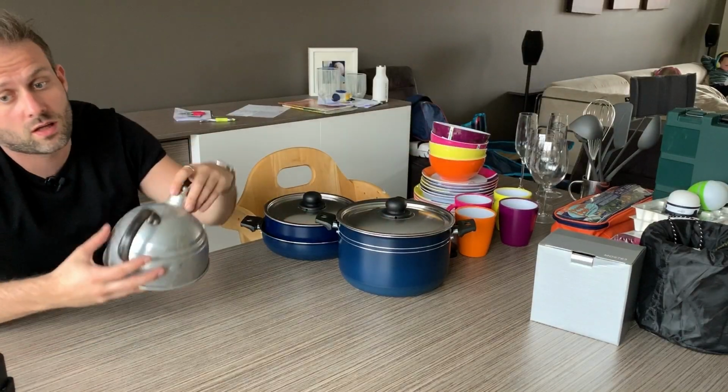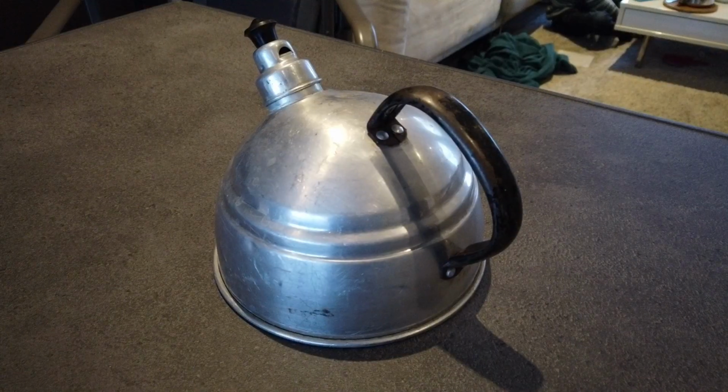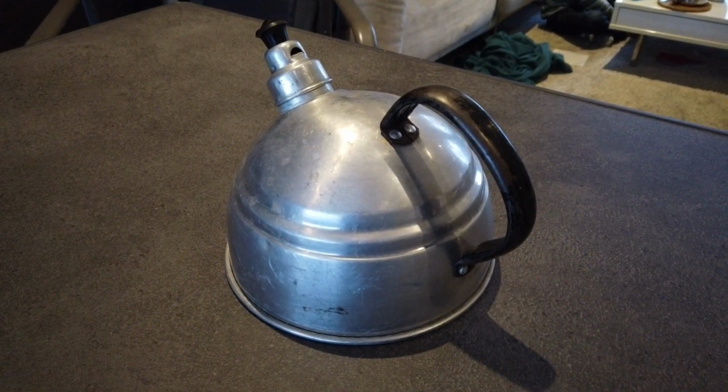Let's start with the first thing, because what's the first thing that you do in the morning? You need to get coffee. So we got a kettle. Now this is far from being a new kettle. Actually, I think it's probably much older than I am. It was my grandparents' when they went camping when my mother was little. It is therefore an heirloom.